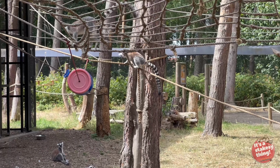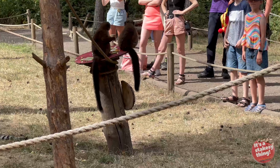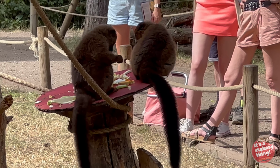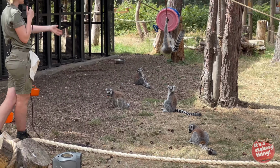But obviously, we all know it's very hot today and the lemurs know it as well. So they'll probably disappear back into the shade in a little bit as well. So in here, we do actually have three different species of lemur, if you've managed to spot them all today. First of all, we have the classic, the King Julians of the lemur world, the ringtail lemur.